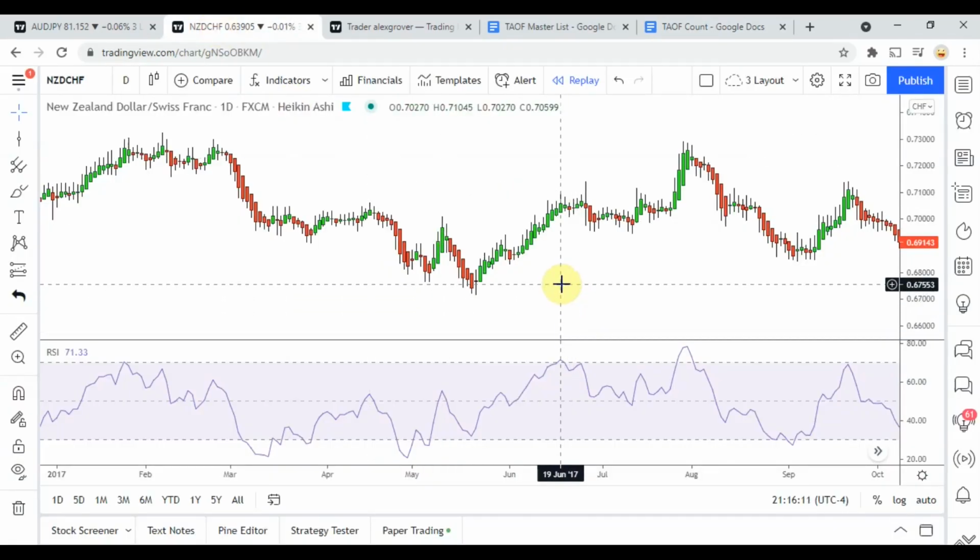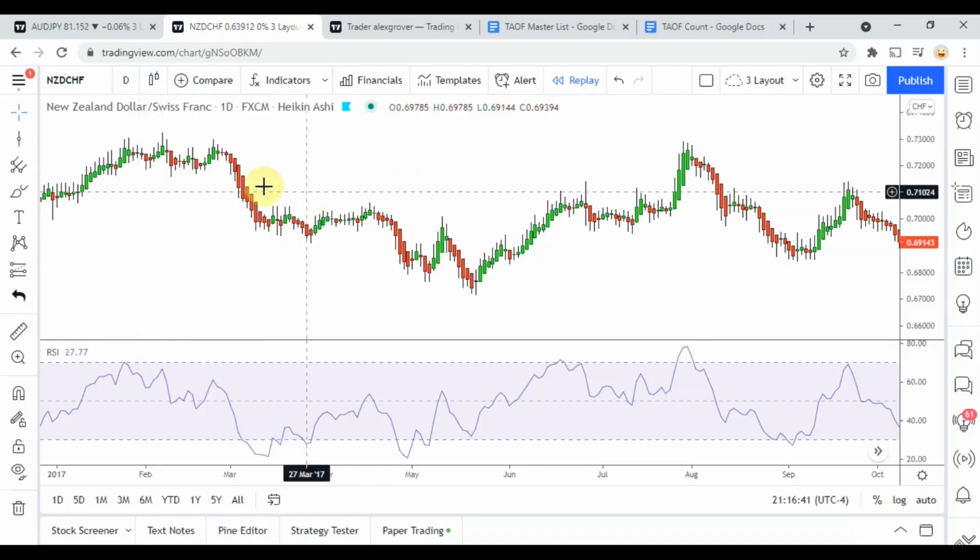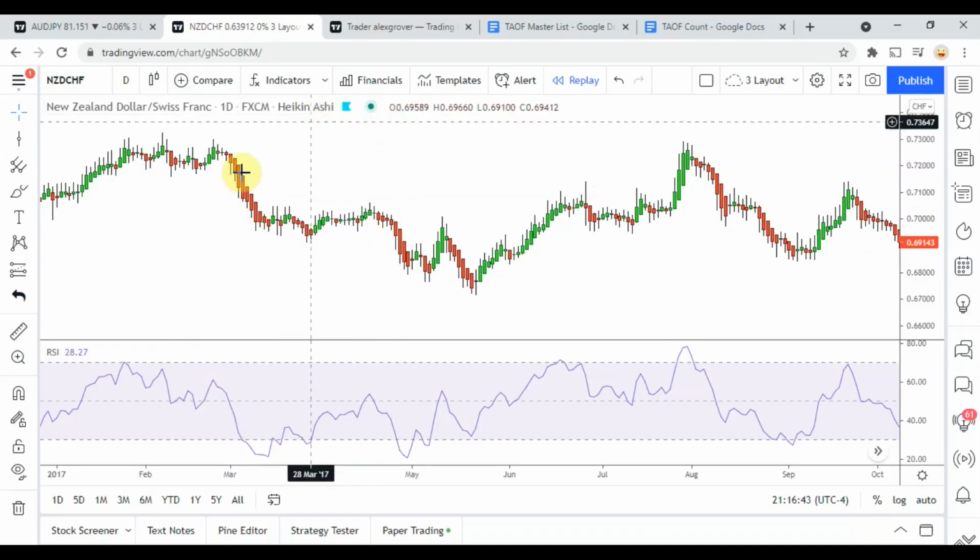Okay, so today's strategy is a daily strategy. The setup on this is relatively easy. We've tested, or I've shown at least one other strategy that's kind of similar to this. And so basically what we have is the Heikin Ashi candles. You can see here, if you just go up to this little box, you can change from bars, candles, hollow candles. We are on the Heikin Ashi right there. So that's the first step in this.